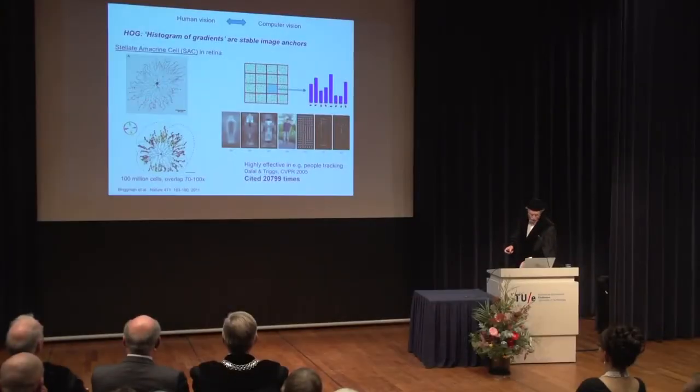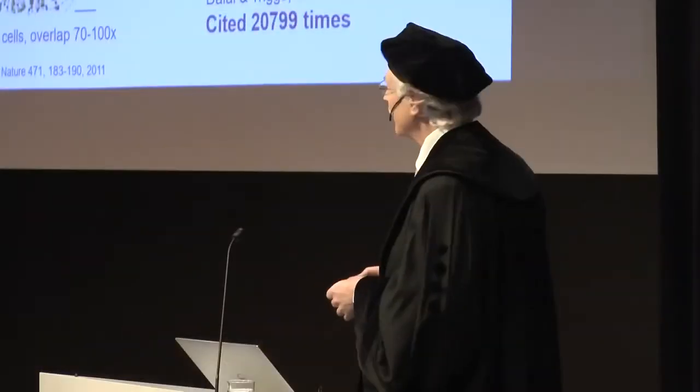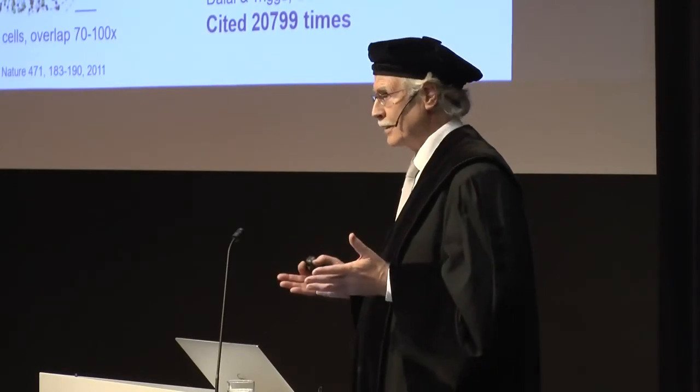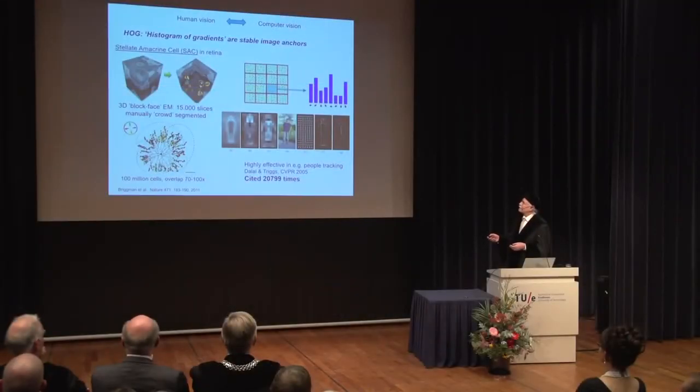But a couple of years ago, they did what's called block phase electron microscopy. With a nanometer scale, they measured these cells. But we also had the function of these cells because of the optical methods, so we could see what the cell is doing. And these were 15,000 slices, and they were manually segmented by hand.